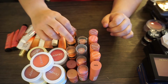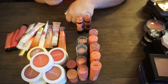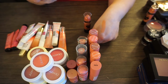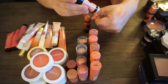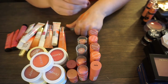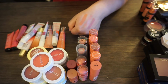So I have 3 of the Wet n Wild blush sticks. I have, let's see, this one is Hustle and Glow. Then so that's Hustle and Glow, Peach Bums. Okay. Then Floral Majority. So these are all perfectly okay, just got them over the summer.